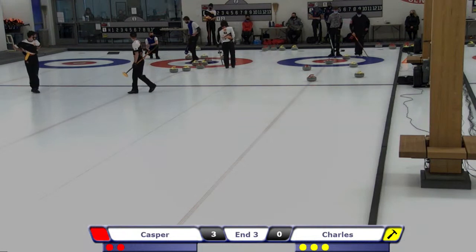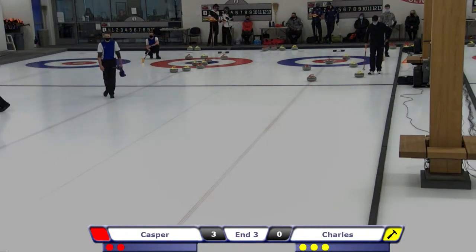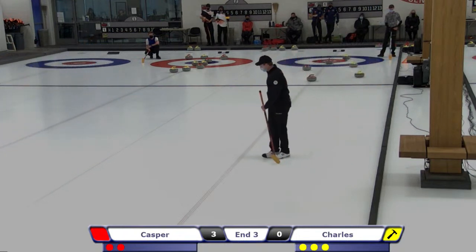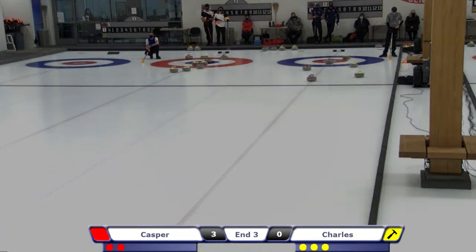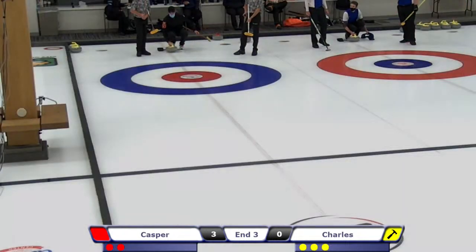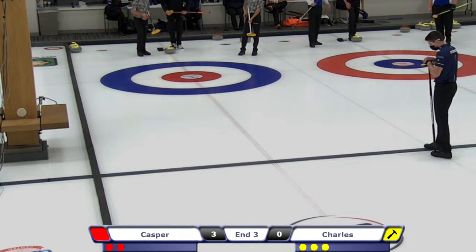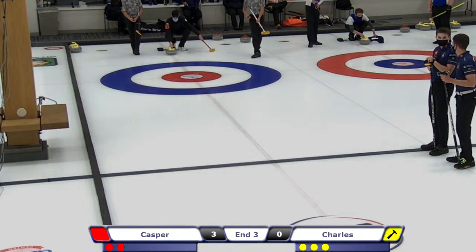All right, guard it. Communication with masks is always a challenge and something that we're still learning more about, playing with masks for a good year now. Certainly it can be a little harder to communicate across the sheet. So they were able to get Noah's attention and confirm that Team Casper would be able to make the shot through the port and remove their shot stone there. So they've elected to guard it. But as they discussed, this is going to leave an opportunity for Danny to come and draw around their center guards and with a shot stone and be in a good position to steal.